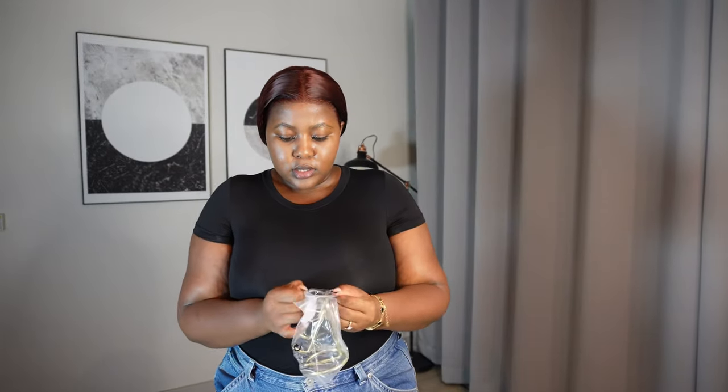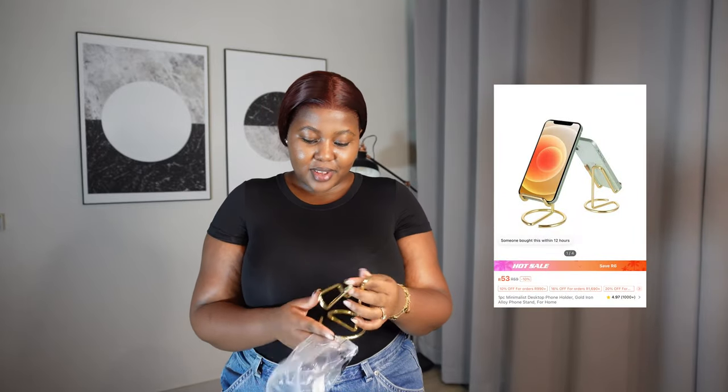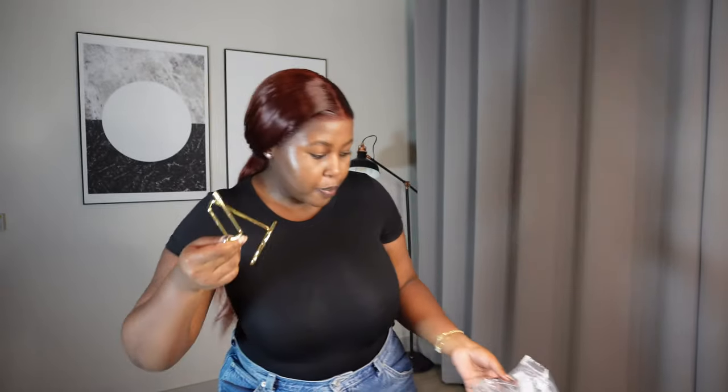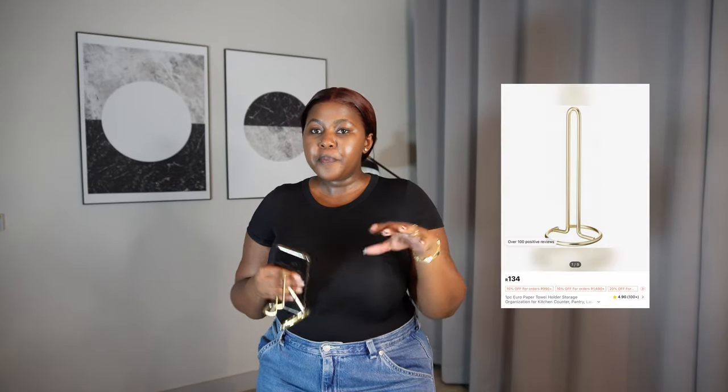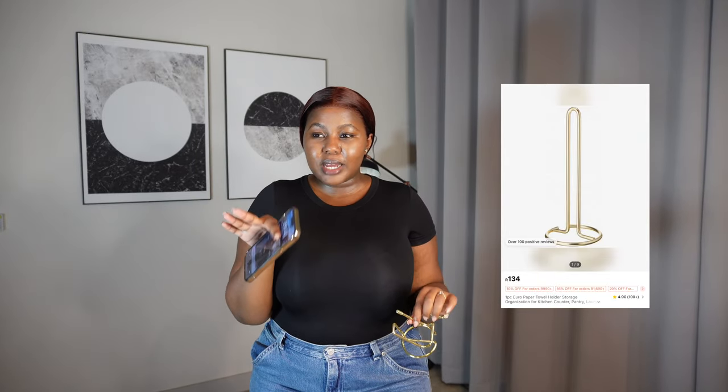I then got this phone stand. I'm not sure why I got this, honestly, but I was just in the mood to shop. When I'm sitting at a table desk, this is how it will stand, and this is how it works. I also got a paper towel holder, also gold like this. I won't show you that, I'm just lazy to get it.